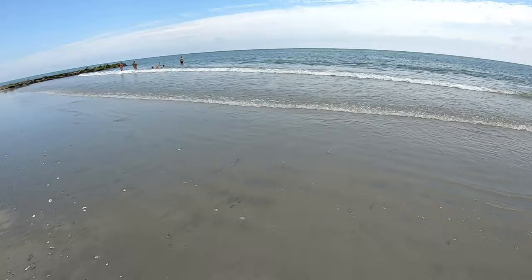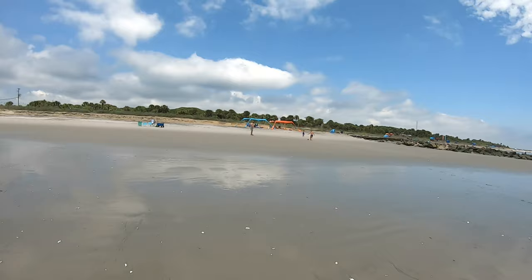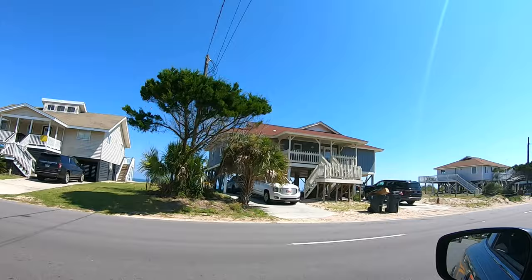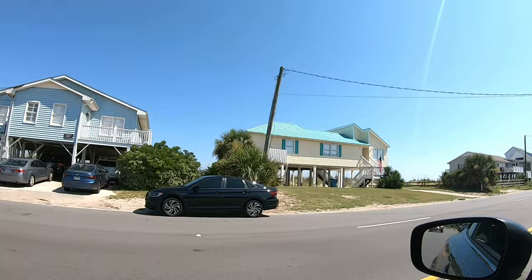Really nice out here. Beautiful. And plenty of people enjoying this beach day down through here. Edisto Beach is a barrier island here on the coast of South Carolina that is full of houses for rent. If you guys are looking for a great beach to come to, you know, to rent a house, check out Edisto Beach.